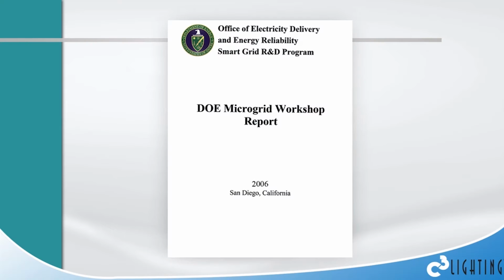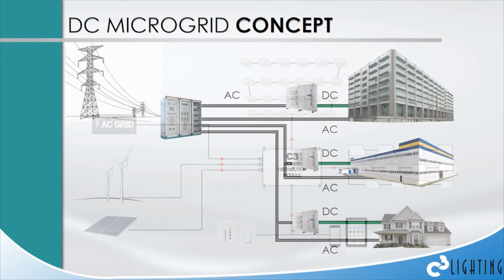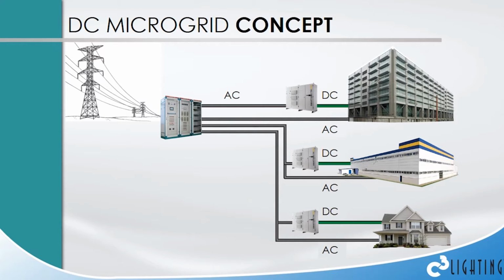The 2006 Department of Energy MICROGRID report describes what will be the next generation for power distribution, and C3 already delivers this technology along with its numerous advantages for LED lighting. Almost 6 years ago, C3 Lighting developed a technology to remotely power and control LED lighting that creates a DC microgrid. As you all know, the global power system relies on the generation, transmission, and distribution of AC power through an electrical network often referred to as the power grid.